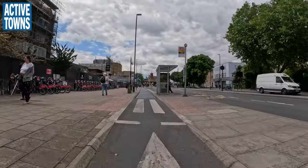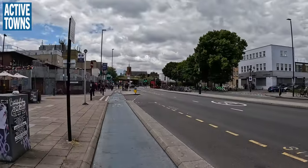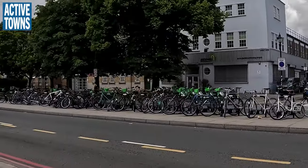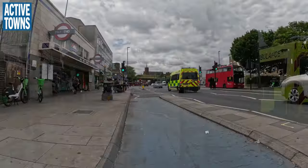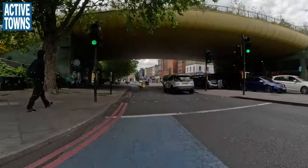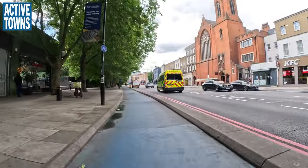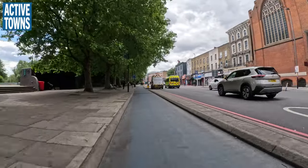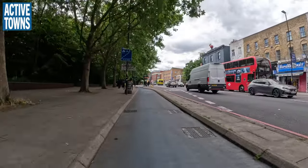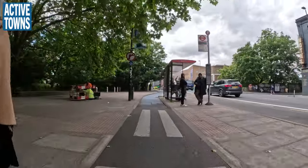Some more of the bike share docking stations here on the left, and then on the right. And this is interesting. The center median, private bike parking. It's not every day you see that. Very interesting. Lovely trees. Sure notice the trees when they appear after being in a concrete jungle.